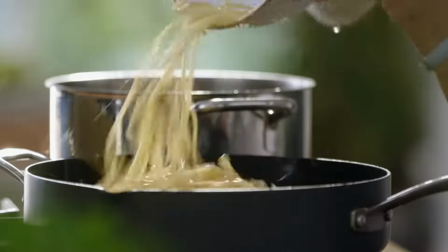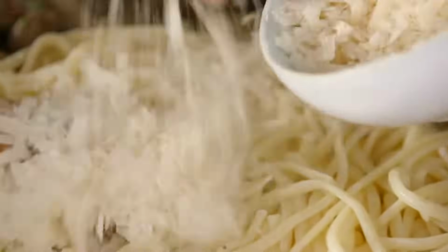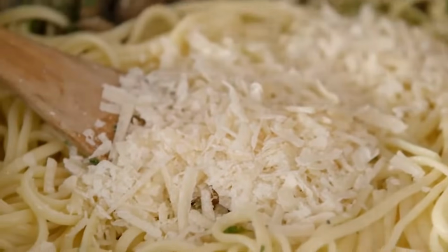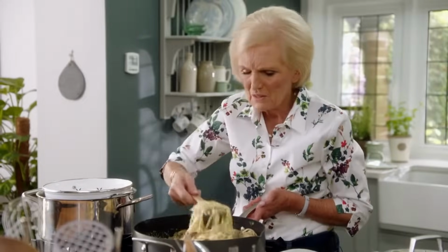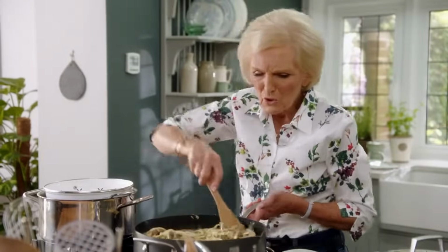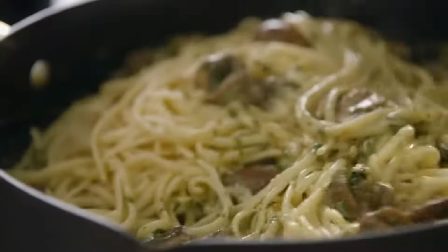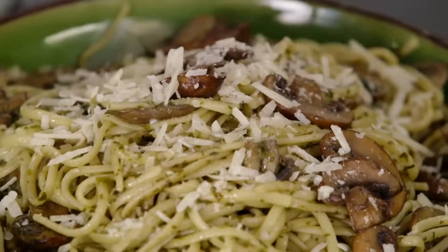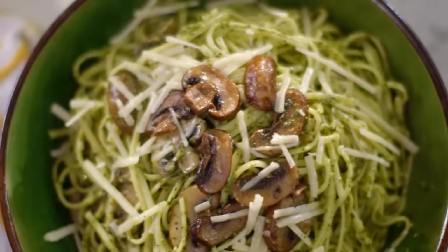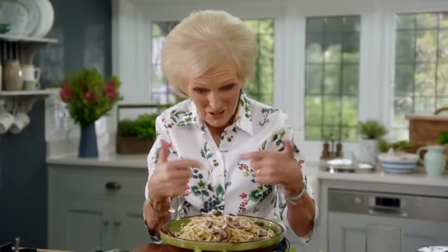Throw in the cooked pasta and for that velvety touch, some grated parmesan. And you can imagine those flavours go really well together. A wonderful, glorious, fresh taste. And a little Parmesan cheese over the top. So there it is, pistou pasta, my take on the French classic.